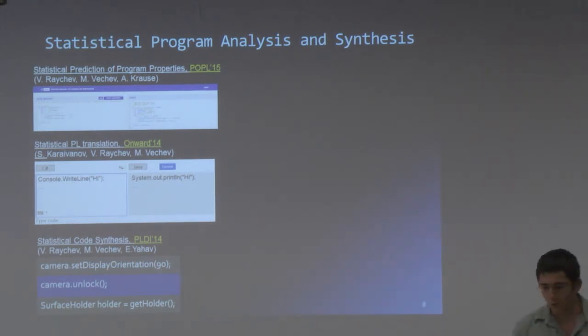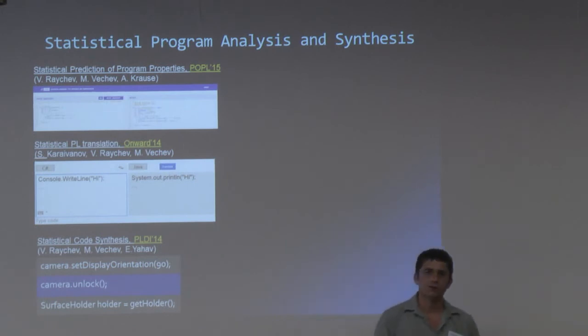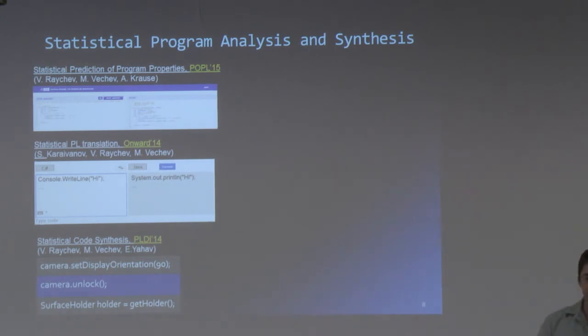And the most recent work that's about to appear at POPL is trying to do something quite general. Essentially what it tries to do is predict properties of programs by learning from other programs. So you take a program, and without even analyzing it, you try to predict that something is true or not about that program by learning from the statistical models.